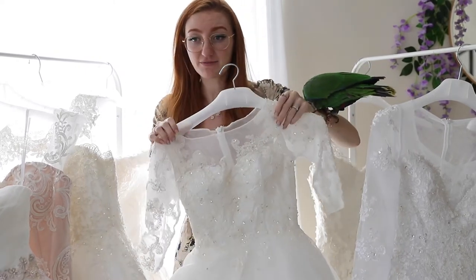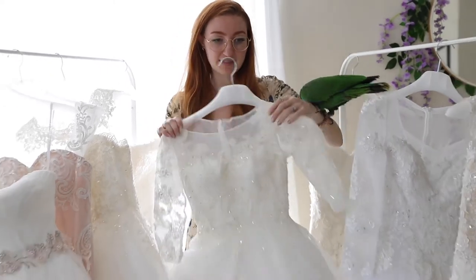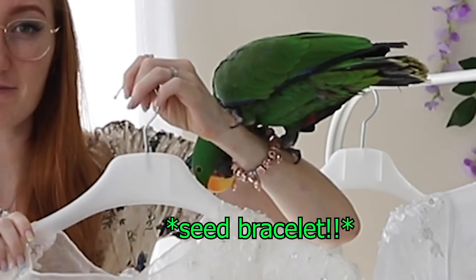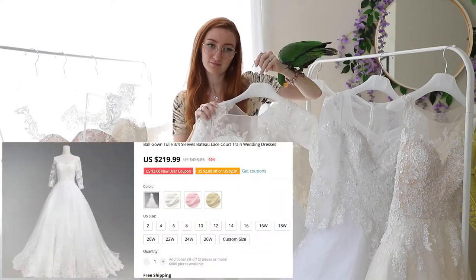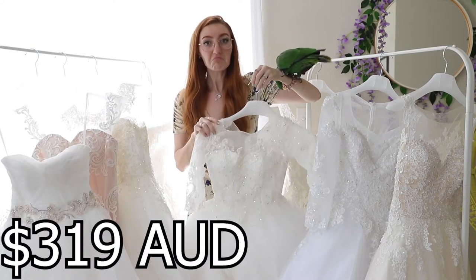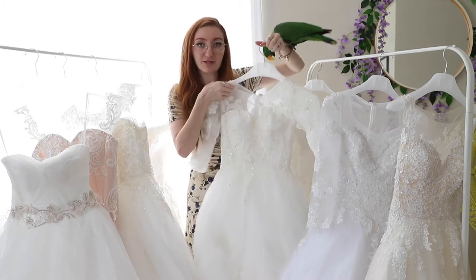I have very high hopes for this, and by looking at this, I would say this is probably a $400 dress, just by feeling it. That one is $219 US and $319 Australian dollars. Not bad. Okay, not bad. I'm impressed by that price.